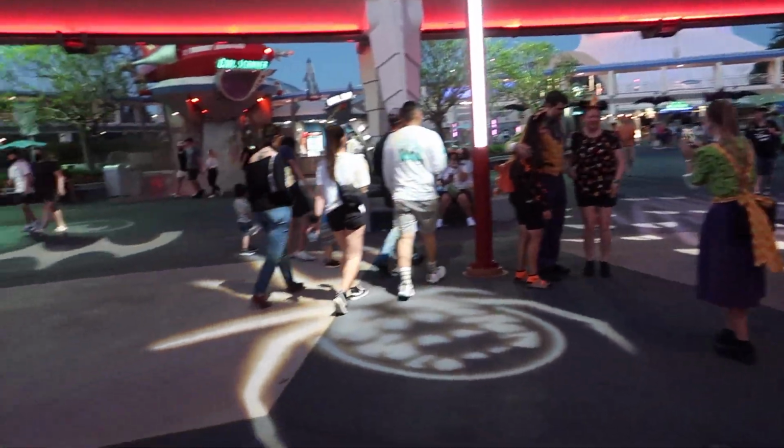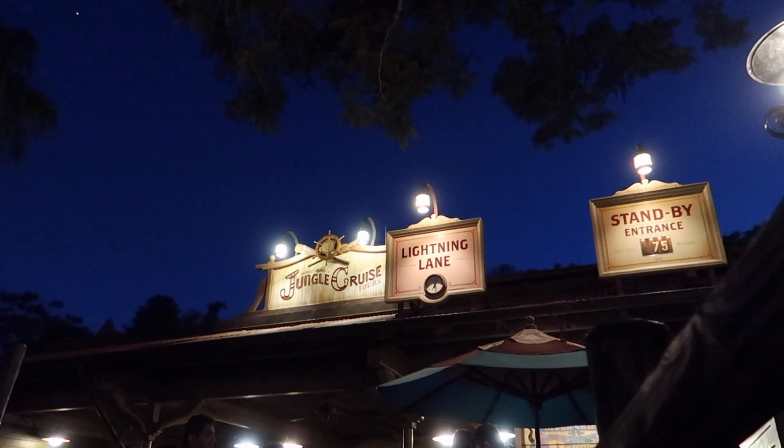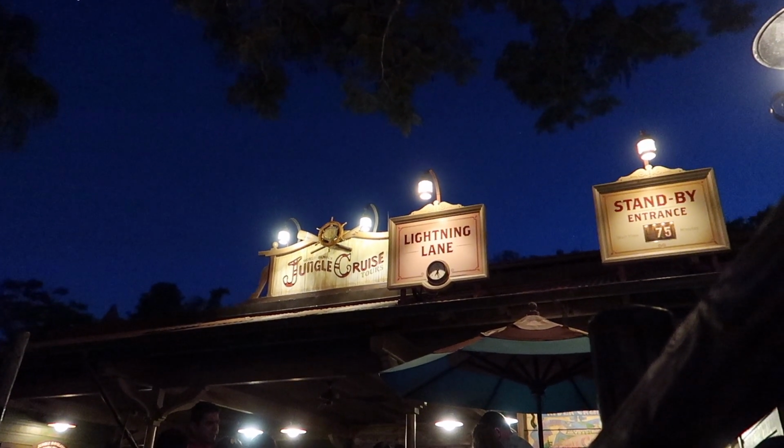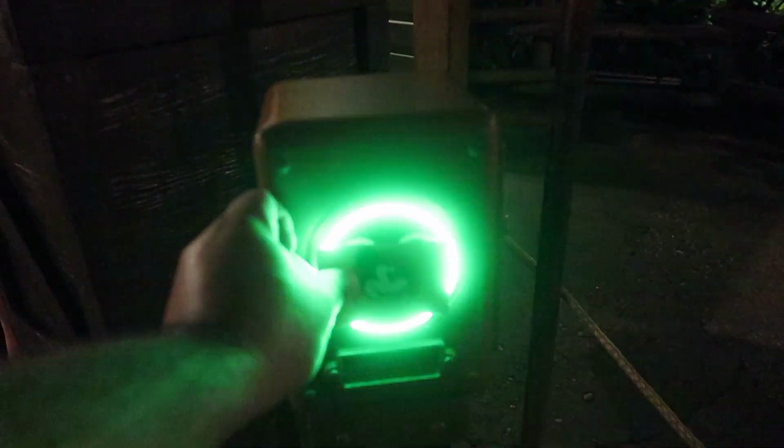I didn't even realize tonight was a Boo Bash night. Oh, sweet Jesus, it's a dinosaur. I'm just over 15 minutes away from my Lightning Lane reservation. It's taunting me. I just want to go home, man. At long last, the last one.